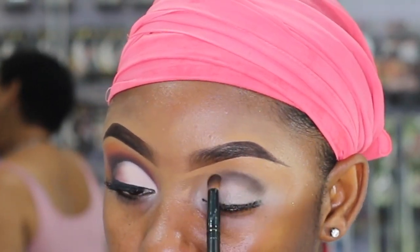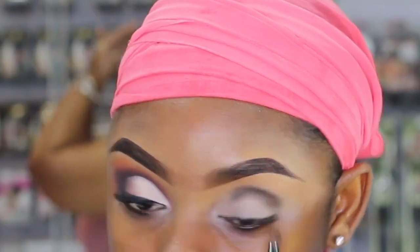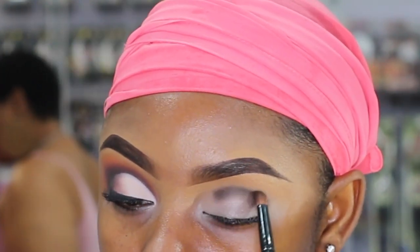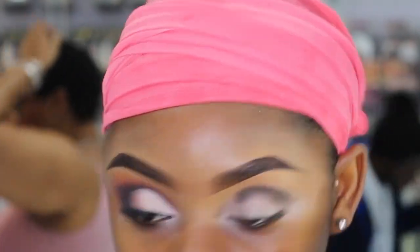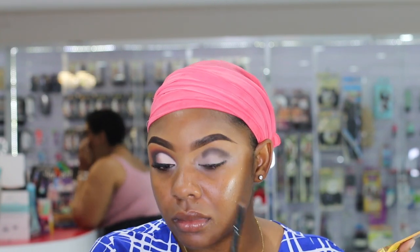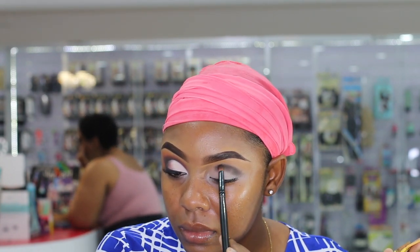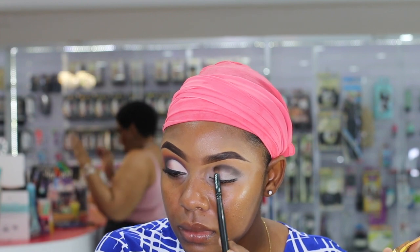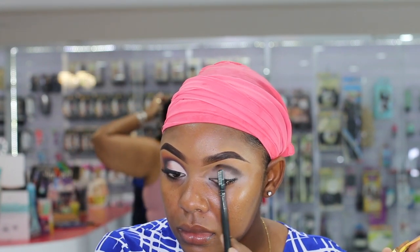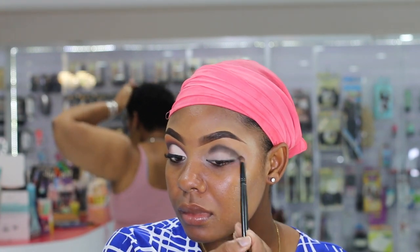So just follow the steps. It's actually a very simple eyeshadow routine. If you have trouble with the cut crease, this would not be your only issue, but it's a very nice and natural look. Like, it's glam, but yet it's very neutral at the same time. So I didn't use any bright colors for this eyeshadow.